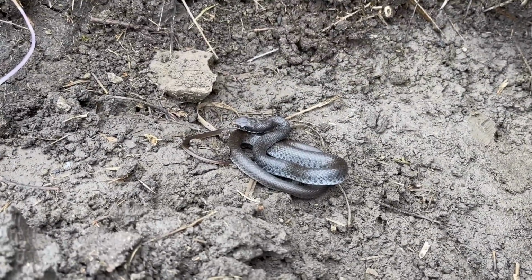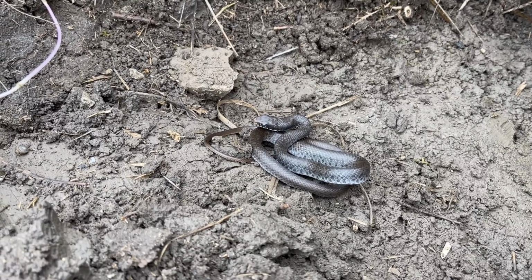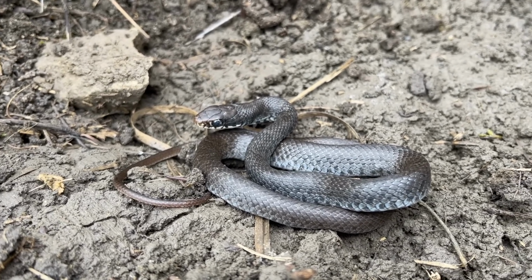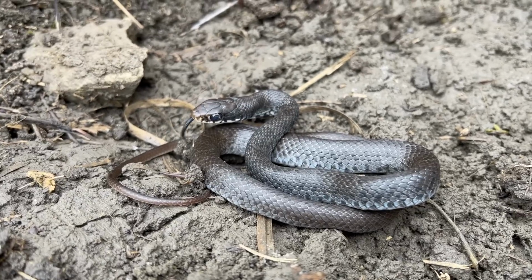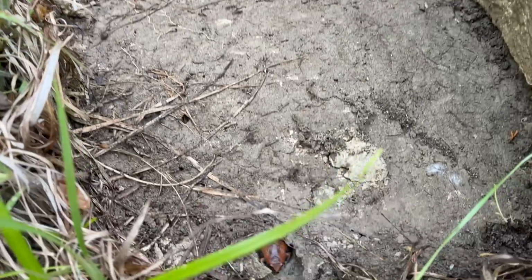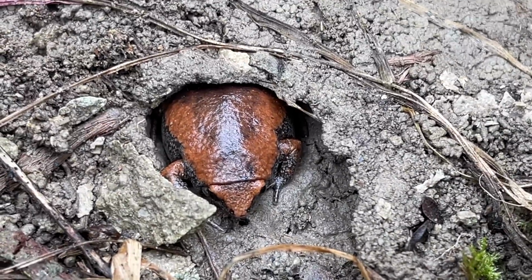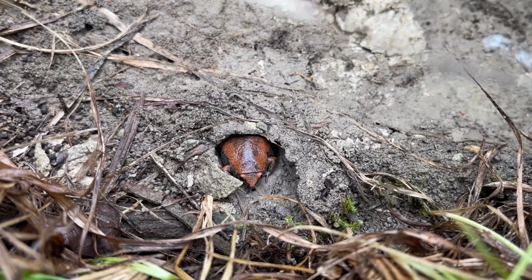Hopefully this is a good omen of things to come. Big snakes under rocks, not just a bunch of ringnecks today, hopefully. Really hoping to see some milk snakes today. That is the big goal, but I would not be upset about black kings or really anything. As long as we can rack up some decent numbers of snakes, I will be happy. And the narrowmouth toads in this area are exceptional looking. I found a couple and they've all been really nice and red like that. This guy's tucked into his little hole, so we're just gonna leave him right there and lower the rock back.